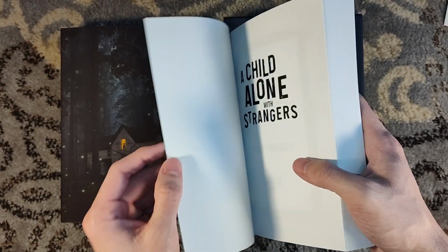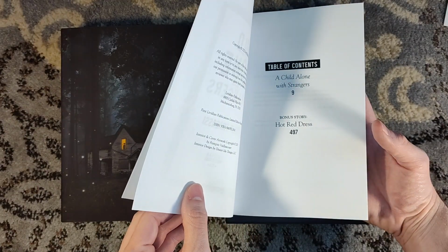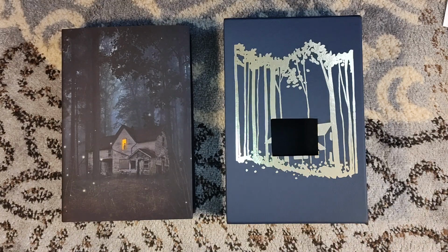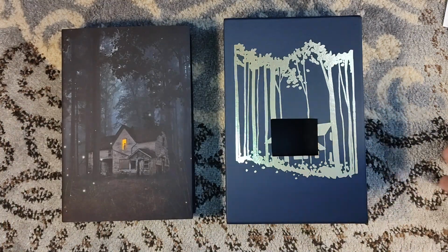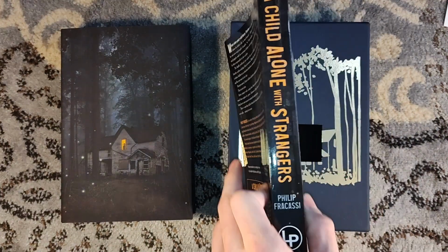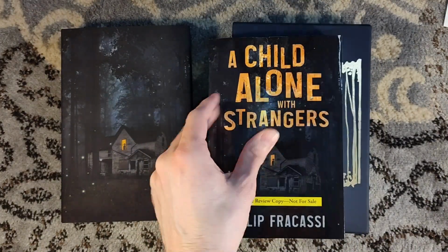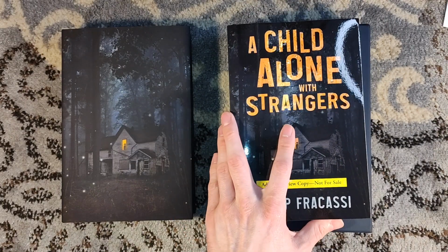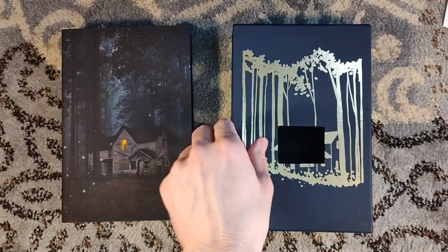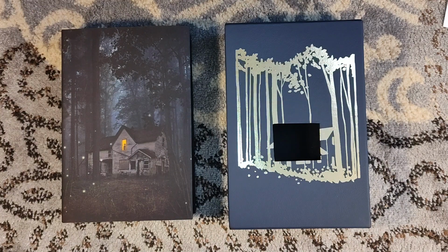I don't know if Fracassi has any on his site. He does have quite a few books on his site where you can actually get them signed and personalized. I don't believe A Child Alone with Strangers is amongst them. It is going to get a paperback edition, a little different than this paperback edition. This paperback edition is very tiny, very thin for 520 pages. So the paperback edition that you're probably going to get if you get a trade edition should be thicker. I can't imagine it being about the same dimensions, same proportions. But if you want a hardcover edition, go out and buy the Talos hardcover edition because you might be missing out soon.